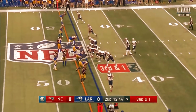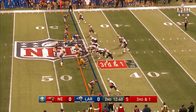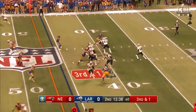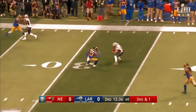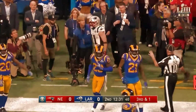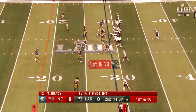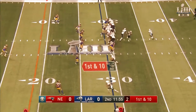On 3rd and a long yard, Donald has returned to the field. Lined up over the left guard. Brady protected, throws, wide open, Edelman. And he'll step out at the 29. He's got 5 catches overall for 74. And now inside the 30.